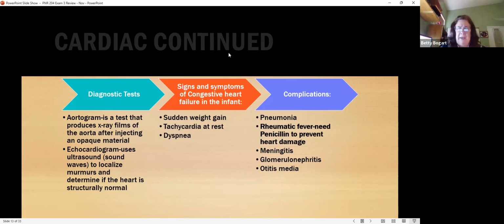Now, you've got a child, heart's not working good, and it's going into failure, congestive heart failure. What are things you're going to be looking for? Well, if the heart is failing, the lungs are filling up with fluid. So this is that sudden weight gain. This is why we weigh our infants every day, usually on the same scale to be sure. And if we're seeing an increase of a half a pound, that's a lot of weight.